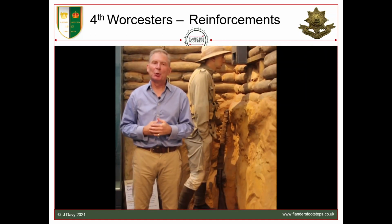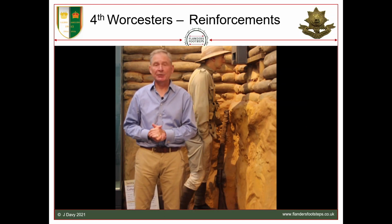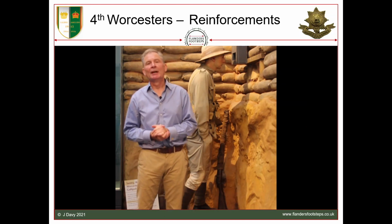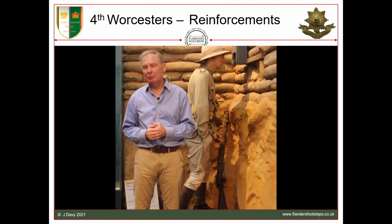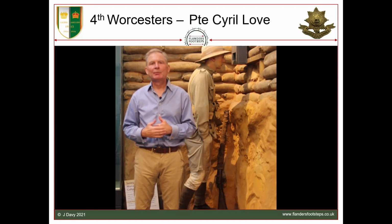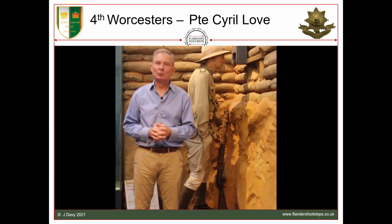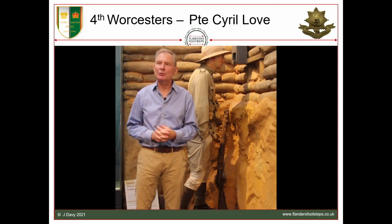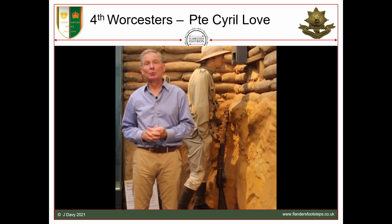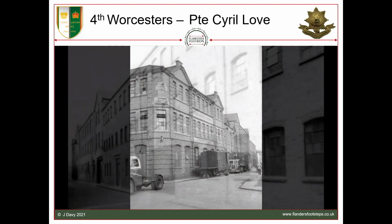So it's during this rebuilding, at the end of August, beginning of September, that the battlefield casualties started to arrive, amongst whom were Privates Fred Dancox and Cyril Love. Both of them lived in Worcester, but Cyril Love is quite poignant in that he was a local Worcester boy, the son of James and Alice Love of Lansdowne Road, Worcester. He was educated at St Martin's School, and before the war he'd been a tinsmith with Messrs Williams and Sons.